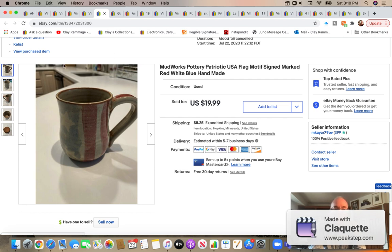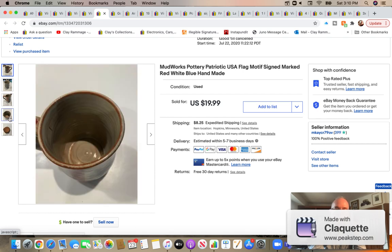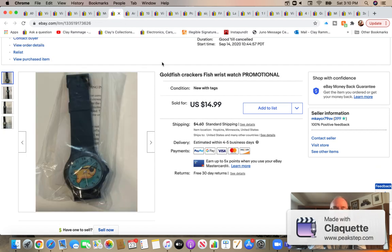Just sold this Mudworks pottery cup. It's in a flag design, stars and stripes. Mudworks is the name of the pottery. They're fairly common on eBay. This sold for $15. I took a best offer on this. Again, I've had this for a while. I picked it up at the bins. So most of the stuff that's been selling has been from the bins.